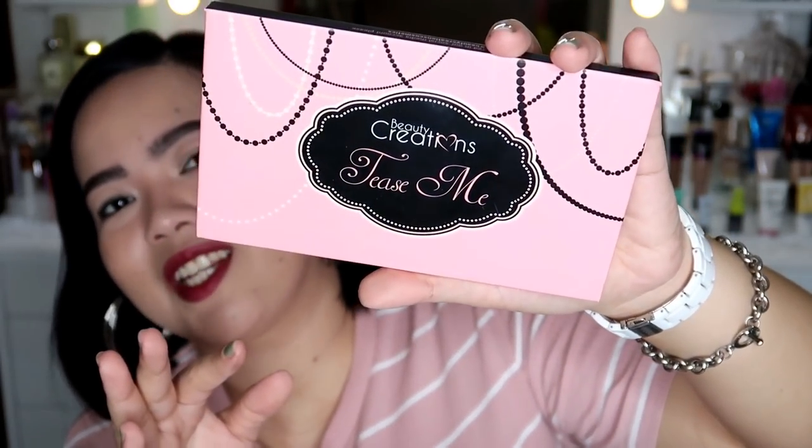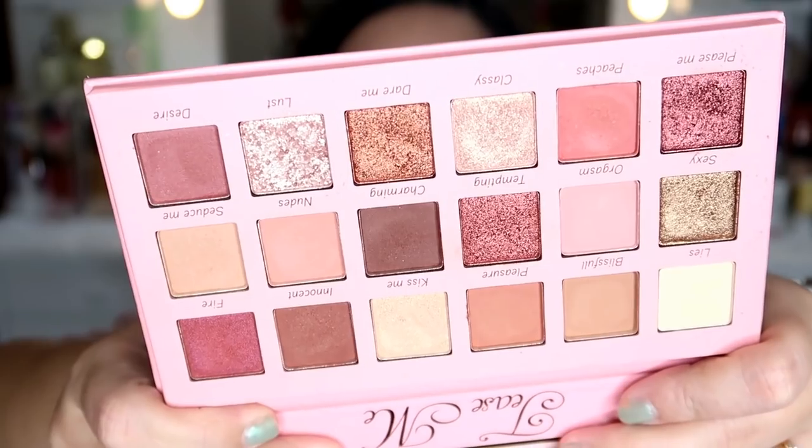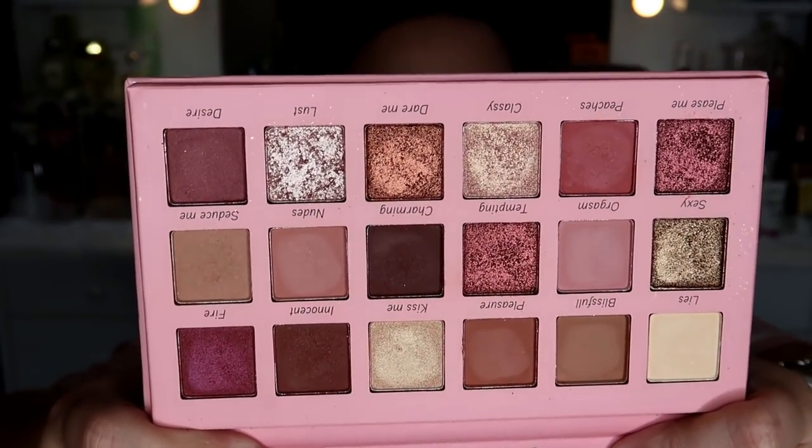Ayun. Ang ganda ng packaging niya, no? So pretty. And then inside, these are the shades. So mga warm tone shades yung laman niya. Yung matte shades dito, okay naman sila. They feel nice and creamy. Pero hindi talaga to the point na buttery siya. Here's a sample swatch. Ayan, hindi niyo masyadong makita kasi parang skin tone lang yung sinwatch ko.